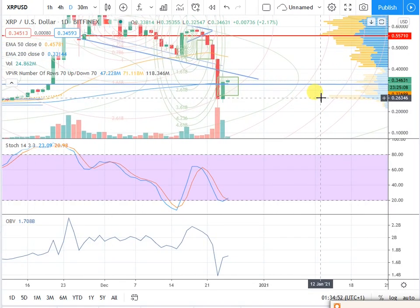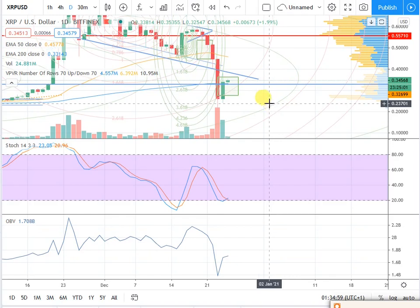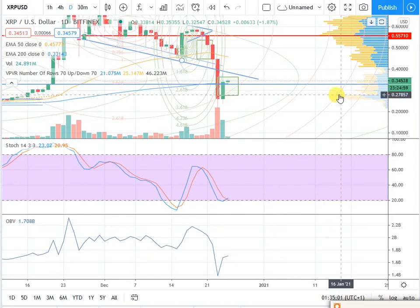So we got these two big nodes here at 26, 27 cents. And we already bounced back from that. We surged above it. But it's neat how price gets attracted to these volume nodes. Now, we see the price jumped up right here to where this volume node is at 34 cents. If we remain bullish, we could crawl our way back up to this volume node. And then in the best case scenario, we might jump back up here to the point of control.